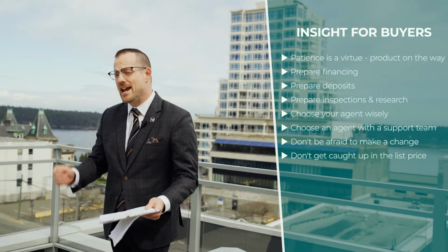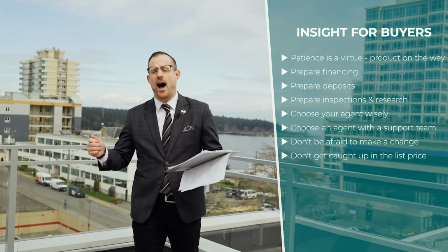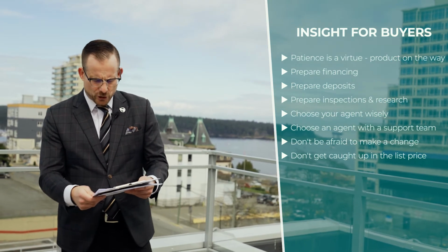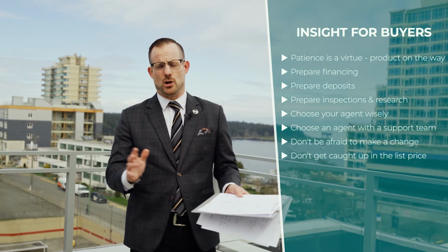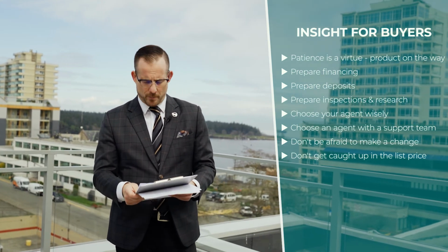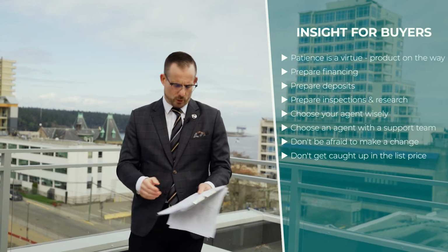Okay, choose your agent wisely if you're a buyer in this market. Make sure you trust them, make sure they've got experience, make sure they have a high level of availability, understand the importance of responsiveness in this marketplace. Make sure that they have backup, so ideally working with an agent on a team as opposed to a Joe do-it-all agent. Reliability in terms of availability is one of the most important performance metrics for buyers right now. So that agent that you're working with should have layers of support so their schedule doesn't impact your performance in the marketplace.